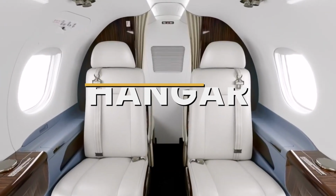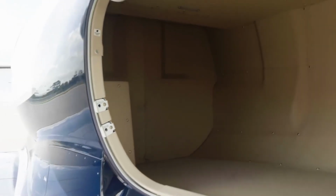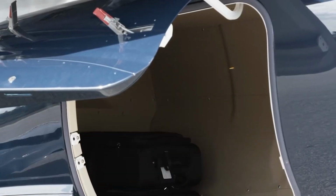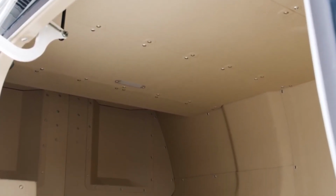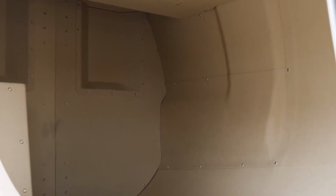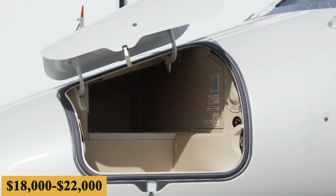The third is hangar. When it comes to aircraft storage, there are 2 options: hangar or tie down. In most cases, owners are not going to let their planes sit out in the wind and rain. Therefore, it is a safe assumption that most private aircraft will be stored in hangars when not in use. Hangar is estimated at $18,000 to $22,000.